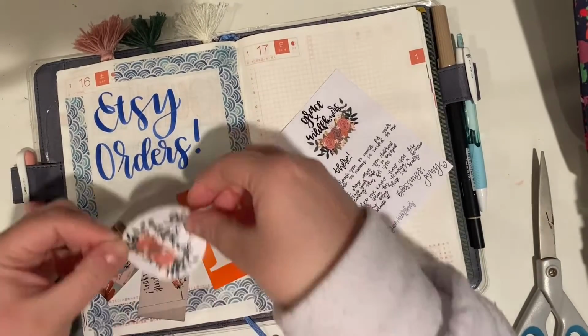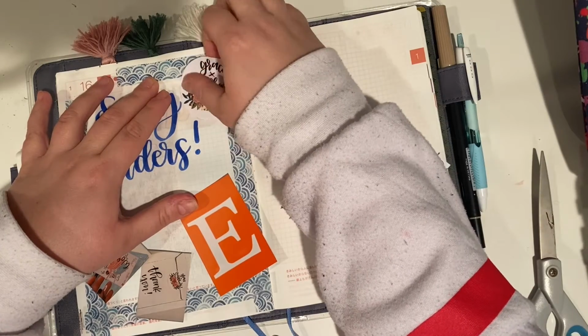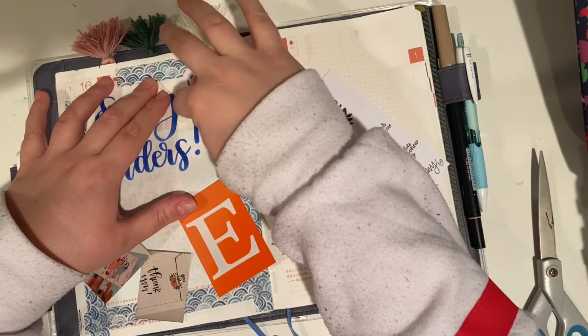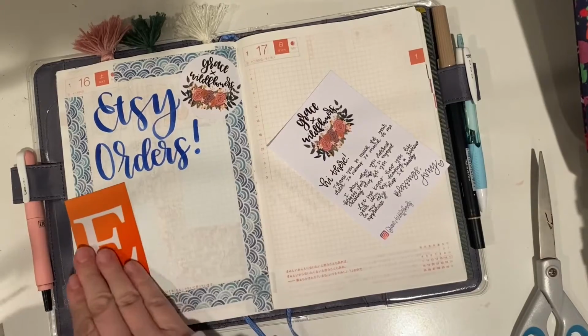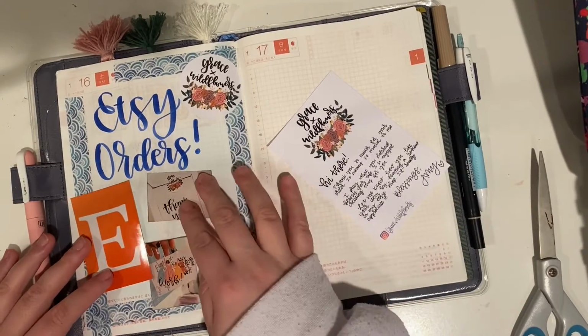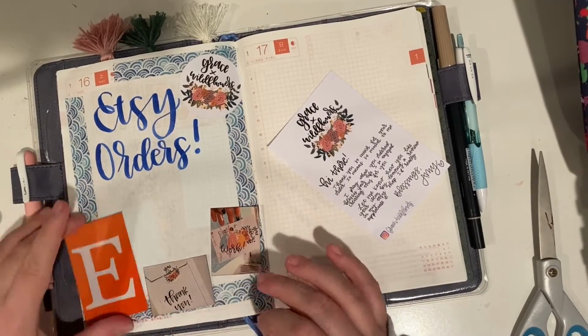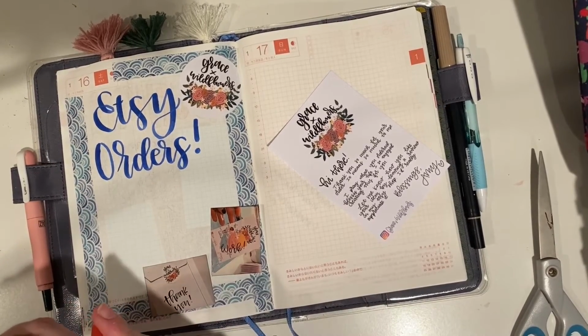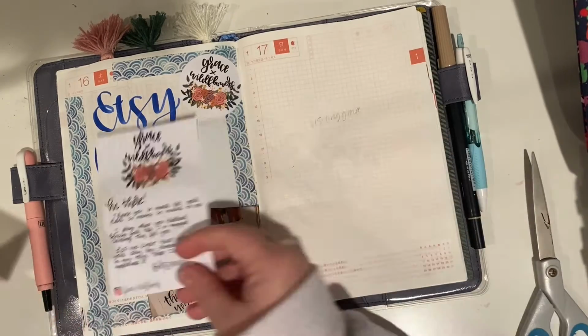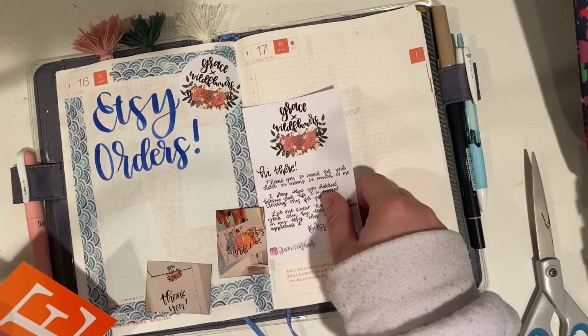And I wanted to journal a little bit about just the Etsy orders that I got from my stickers. The way that I've been packaging them and stuff like that is just something that I have been enjoying and that I like and that I'm proud of. So I wanted to make sure to put that in as a journaling page. So I made those little stickers, like my logo stickers, with Procreate on my Cricut.